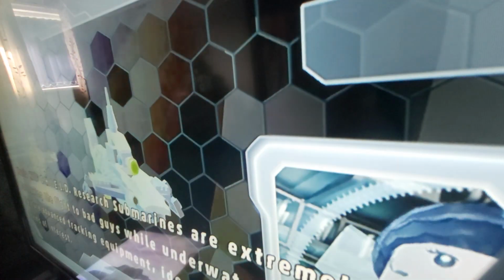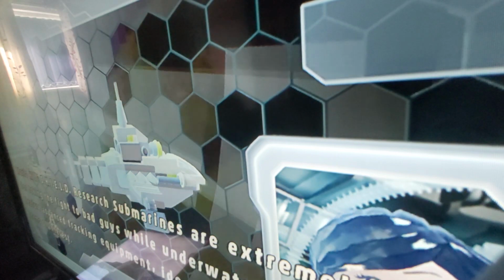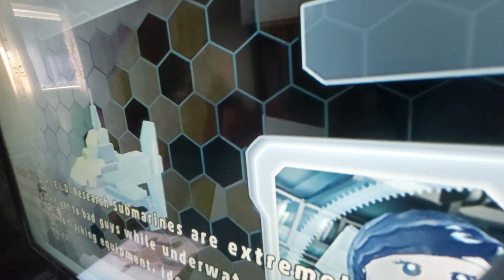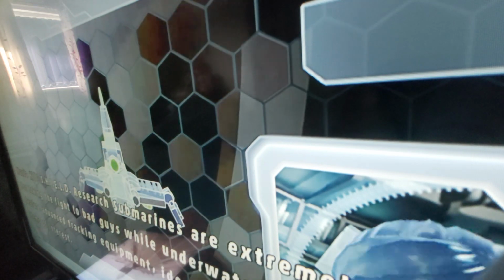The brand new SHIELD research submarines are extremely useful for taking the fight to bad guys while underwater. These subs feature advanced tracking equipment, ideal for locating enemies or items of interest. So let's get it done. So it's Iron Man and Thor. All right, nice team.